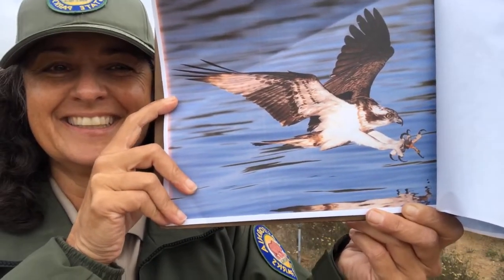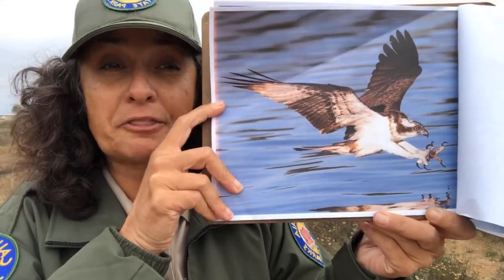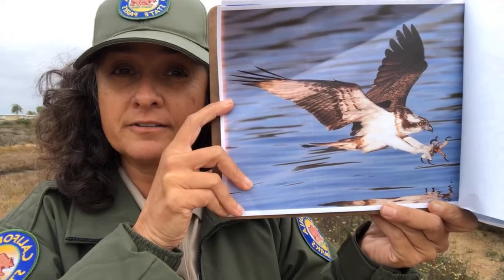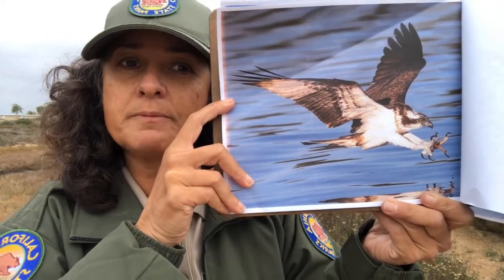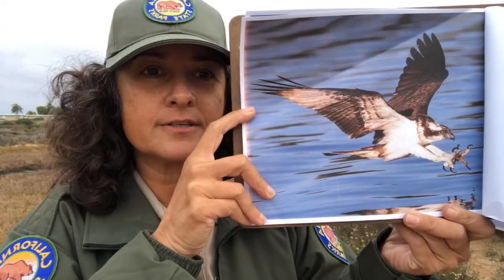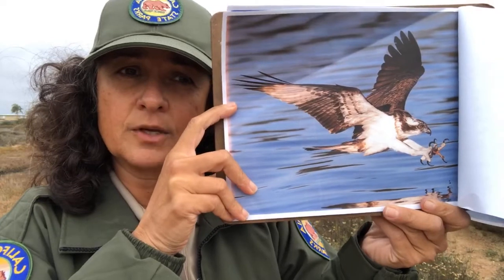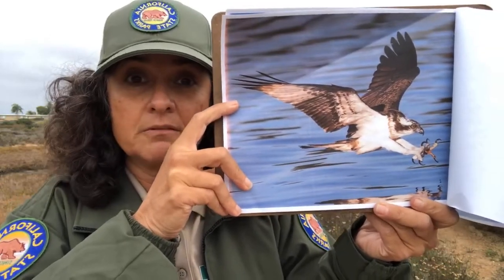When they dive for fish, they can dive about 3 feet into the water. So they're going to be around shallower areas or in areas with deep water, but where fish swim near the surface. So they can only go about 3 feet, that's pretty good, I think, for a bird.